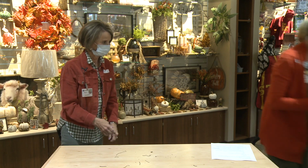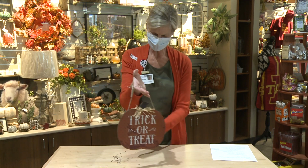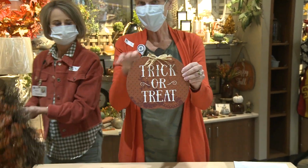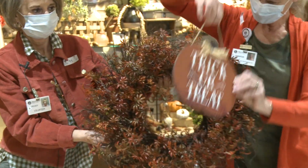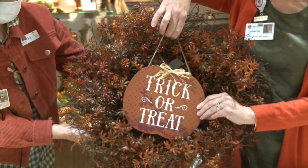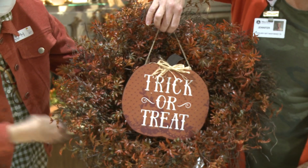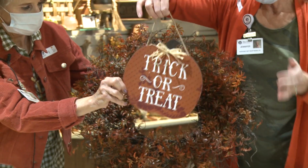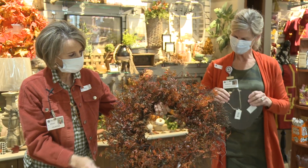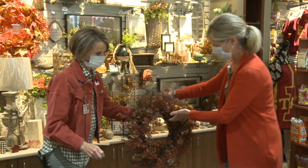The other sign we have is a little more on the seasonal side with trick-or-treat time. It's the trick-or-treat sign. And just a nice size, but if you wanted, you could also tuck that on top of the wreath for your front door. Just adds a little more color, adds a little more fullness. And then after Halloween, just take that out, and you're ready for Thanksgiving with just your pretty mix of the fall greenery. Thank you.